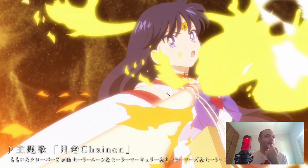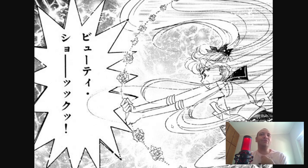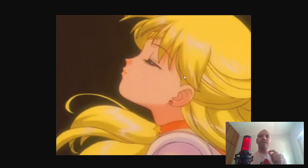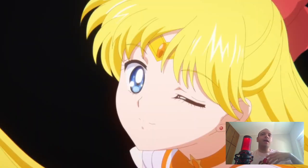So I think Sailor Venus is finally getting her rose chain. Yes, and I don't think that it's going to be completely retraced from the 90s. They're probably getting a little inspiration from this scene right here, and then they're going to create something different for her, and I'm super, super excited to see that. Girl, I cannot wait. This really made me happy. And I really believe that we're getting something nice for Super Sailor Venus. I love this attack. I love Sailor Venus.